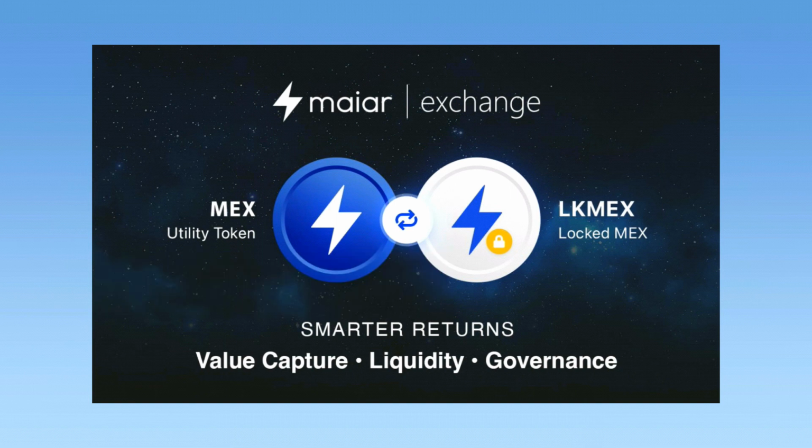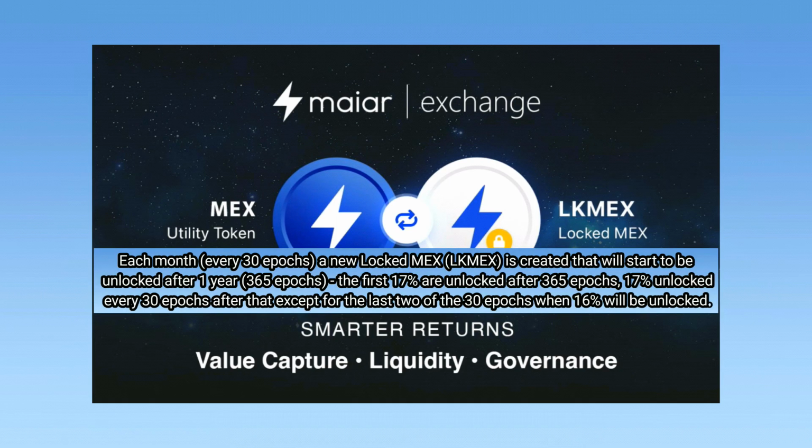The deposited LKMEX are locked in a special smart contract that deposits the equivalent amount of unlocked MEX on the user's behalf. The unlocked MEX comes from a dedicated MEX liquidity reserve. Each month, every 30 epochs, a new Locked MEX (LKMEX) is created that will start to be unlocked after 1 year, 365 epochs. The first 17% are unlocked after 365 epochs, 17% unlocked every 30 epochs after that except for the last 2 of the 30 epochs when 16% will be unlocked.